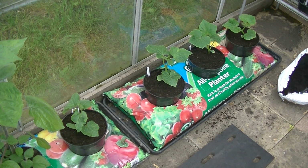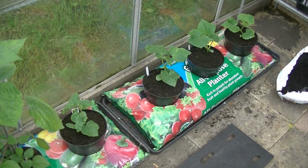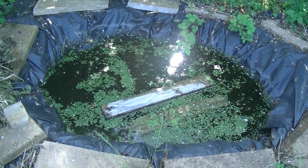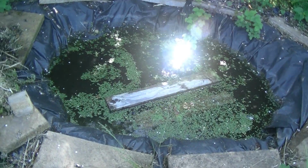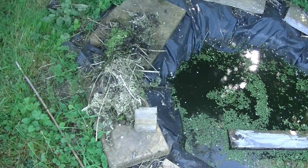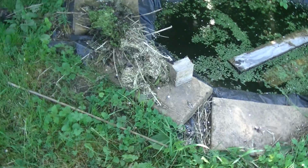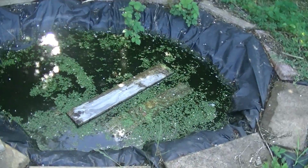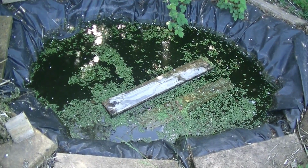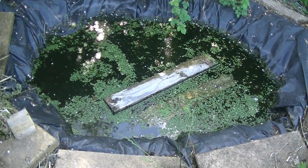Cucumbers and gherkins, pickles. Been trying to get some of this duckweed out of the pond. I haven't got a net or anything like that, so I've got a decent bit out. You see this pile here at the side? That's what I've dredged out of there already. There's still plenty in there, so I'll just keep working away at it. Hopefully as long as it's not swamped it'll be alright.